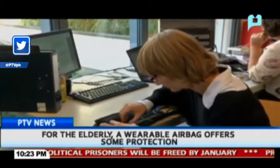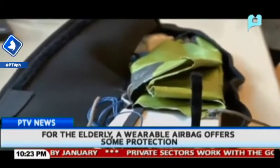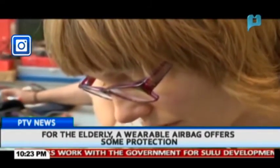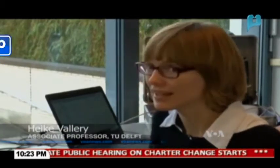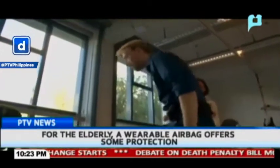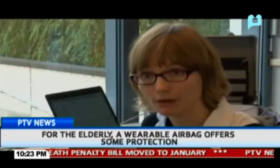Sensors and a computer built into the belt tell the airbag when to deploy, but they also have to know when not to deploy. Biomechanical engineer Heike Valerie helped develop the Volk. It's quite challenging to detect a fall, but it's just as challenging to avoid misdetections of falls when people are just making movements that seem like falls. So for example, when elderly people sit down, they tend to often just slump into the chair, and that kind of movement could easily be confounded with a fall.